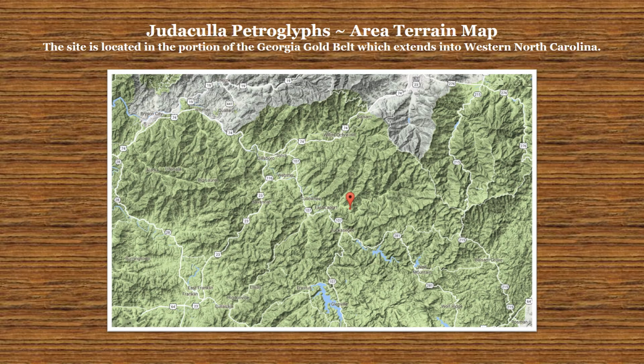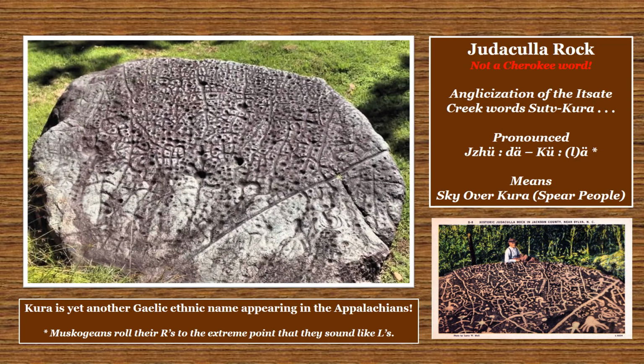Next, we have the Judaculla Rock, which is in North Carolina, a few miles north of the Georgia line. It's traditionally called a Cherokee petroglyph site. It is not. It was created long before the Cherokees arrived in the region. And here's proof. It is not a Cherokee word. It is the Anglicization of the Itza Creek word that in English would look like Sutakura, but they're pronounced Judaculla, because Muskogeans rolled the R's so hard that they were written down as L's.